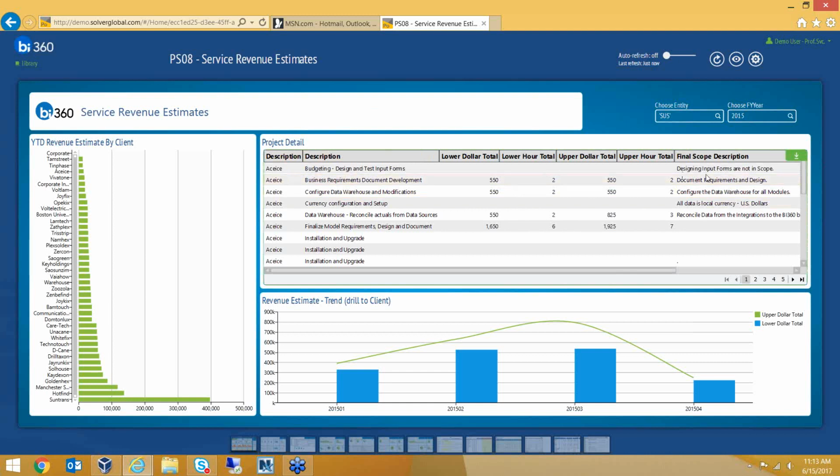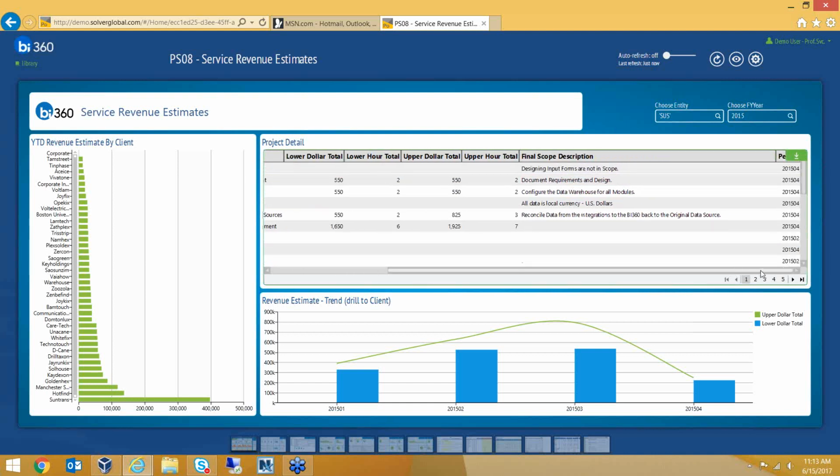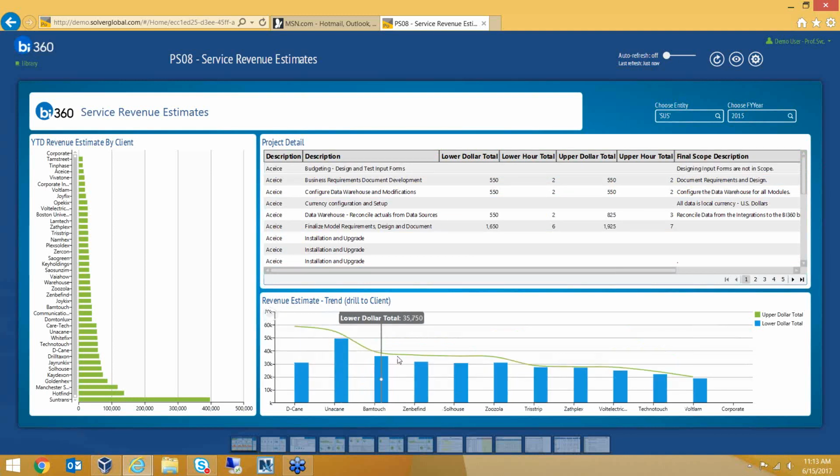It gives you information on like project scope. Okay, so this doesn't have to be financial related information. It can even be text fields that BI360 can capture. Right, we have revenue estimate trend, where if you click, it will drill into the actual client. So for any of these dashboards, you can specify what you want to drill down into. So here, we drill down into client, but if you want to drill down to the actual project itself, you have the ability to design that into the dashboard.